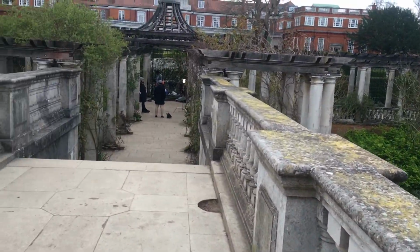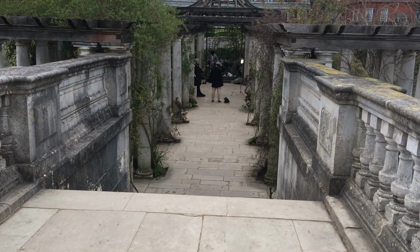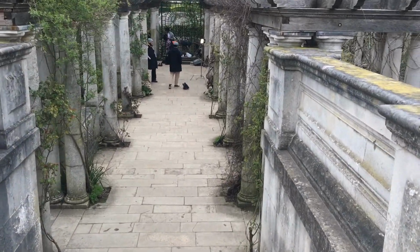I think they're on a bit of a break down here in the photo shoot, so let's see if we can just sneak past them.